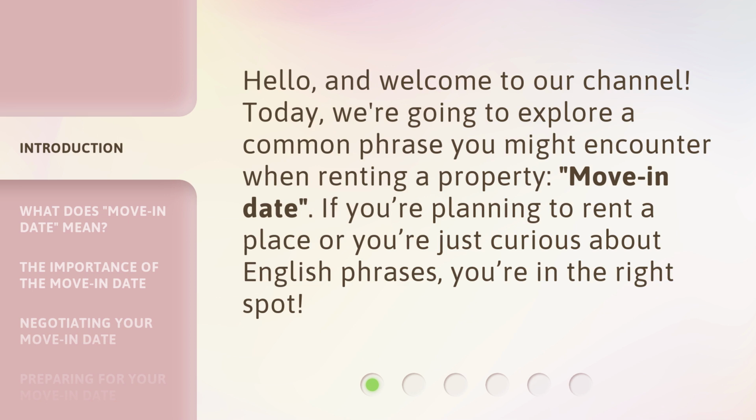Today, we're going to explore a common phrase you might encounter when renting a property, move-in date. If you're planning to rent a place or you're just curious about English phrases, you're in the right spot.